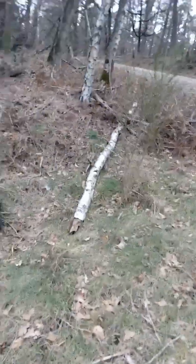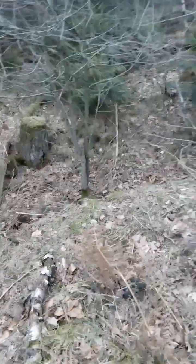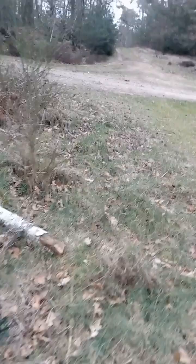Just walking through here, it makes you think about it all, right? I wouldn't want to be sitting, for example, here's another one, in one of these little trenches, or a foxhole, or anything. Well, yeah, doesn't matter, especially when it's winter.